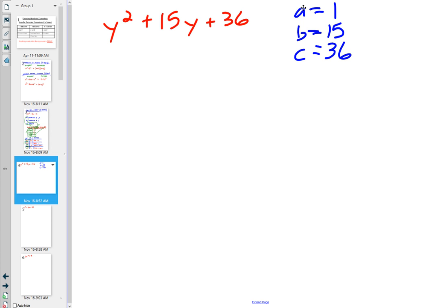Greatest common factor is the opposite of distributing, and when you distribute, you multiply, so to factor something out would be like dividing. And what is any number divided by one? The same number. So nothing's going to change. So I'm going to bypass greatest common factor. What's the next thing you were taught to look for?